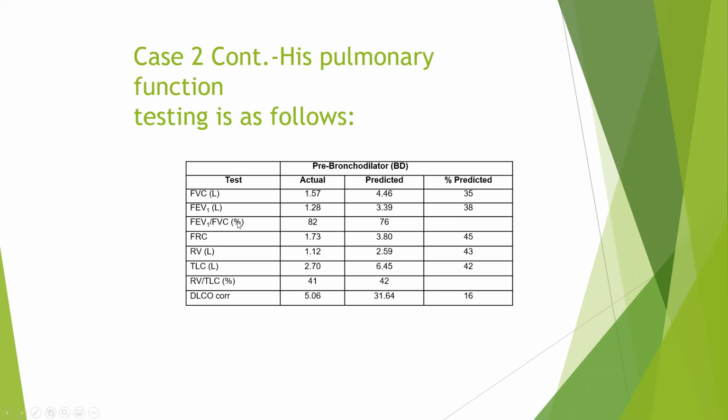The FEV1 to forced vital capacity, if you think back, normally you would expect about 75 to 80% of the forced vital capacity to be exhaled in that first second. The actual is 82. It's a little faster. The predicted is 76, and again, normal predicted would be around 75% for most of us. The functional residual capacity is 1.73, and the predicted is 3.80 for 45% predicted. Residual volume is 1.12. The predicted is 2.59, and the percent predicted is 43%.